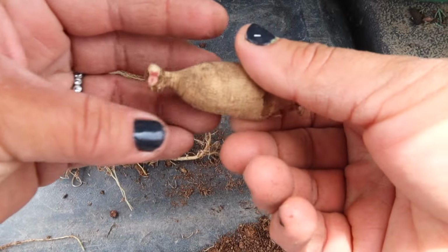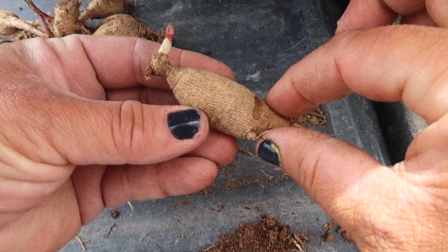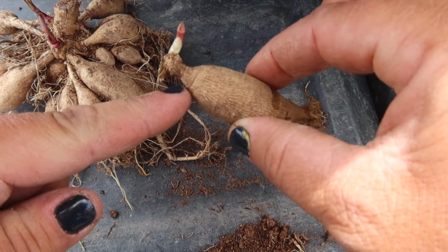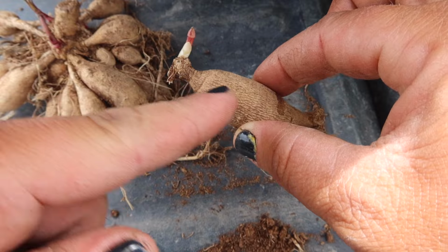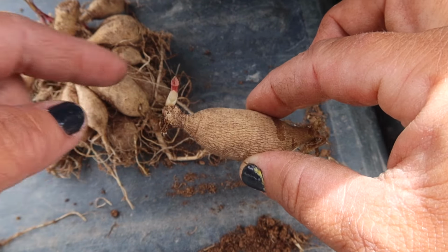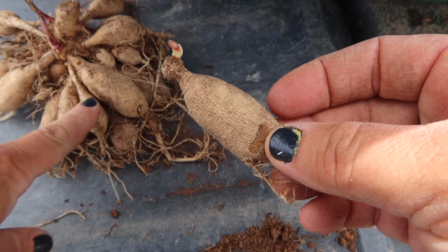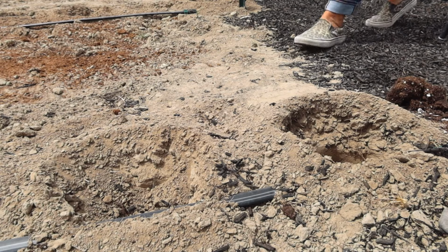So look at this one right here. This is a single tuber. This is the body of it right here where it's a little bit thicker, and then it kind of skinnies down to its neck right here, which connects the body to the eye, which is the growth point, and you can see that growth right there. So even though this is a lot smaller than this, it will still produce a plant and some blooms. All right, so let's just get these planted.